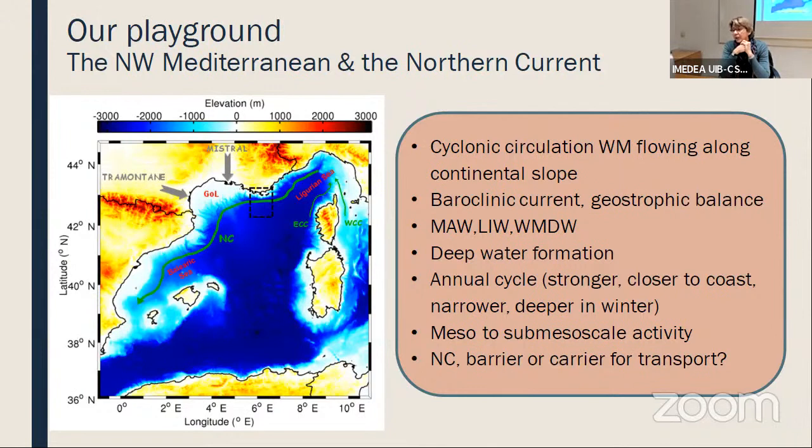So the main circulation is characterized by the northern current, which is a current along the coast, which is part of the cyclonic circulation of the Western Mediterranean Sea. It flows along the continental slope and in geostrophic balance at first order. It's also a baroclinic current, carrying the three major water masses of the Western Mediterranean, which are the Atlantic water, the surface waters, the Levantine intermediate waters, and the Western Mediterranean deep water. So this boundary current is very strong. It's called the northern current, but also the Ligurian, Provençal, Catalan current.